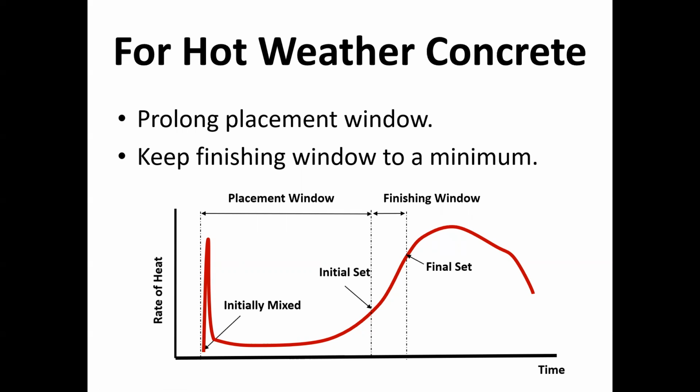So your initial set, really that placement window, you're done. That's really the end of the placement window. The finishing window is from initial set to final set, whenever that concrete surface can't get any more finish. It's too hard. And so your goal with hot weather is to prolong your placement window. Because what happens is when it gets really hot out, this whole reaction speeds up. So this window goes like that. So the placement window gets smaller, the finishing window gets smaller in hot weather.